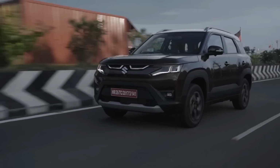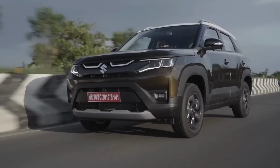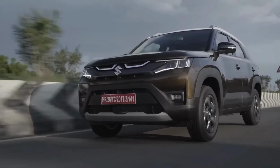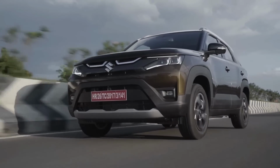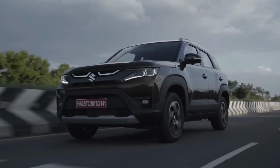The ride quality seems to have been improved even further. The earlier car had very good ride quality, and this one seems to have gone a notch up. It just sticks to the road like a leech. It feels very confidence inspiring and definitely a lot more stable than your last girlfriend.